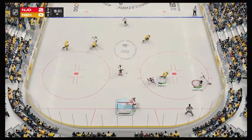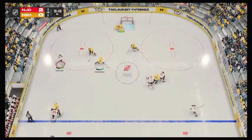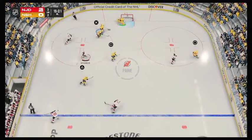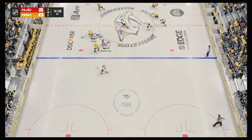Oh, what a chance! It puts it just wide. Well, and the puck was right in his wheelhouse. He only had a small margin and wasn't able to hit it. Nashville's got the puck along the boards. And the puck leaves the offensive end. They'll be forced to do it over from center.